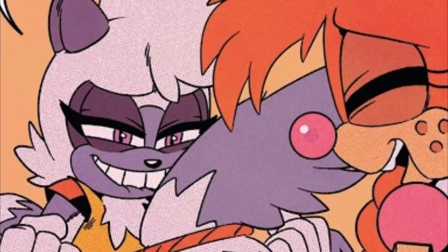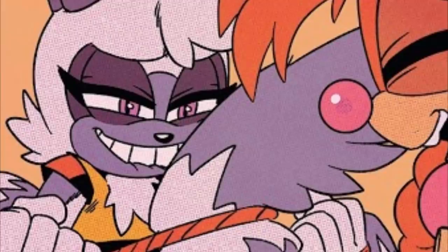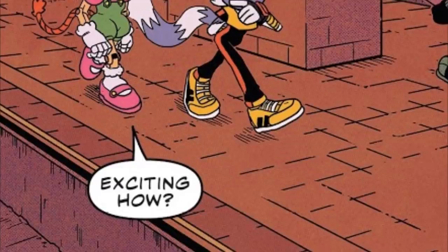Everything that Belle sees about herself as an accident waiting to happen or an uncontrollable mistake, Tangle sees nothing but potential. She thinks it's awesome. She wonders what kind of crazy crap they can get up to with their two tails, and just flat out says, let's be friends. So yes, they introduce themselves and they're immediately friends.